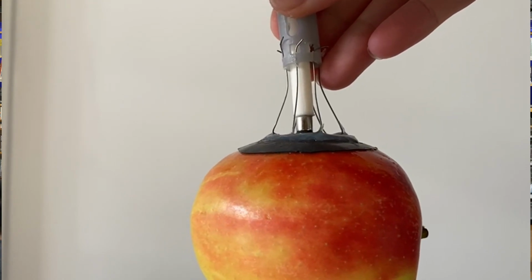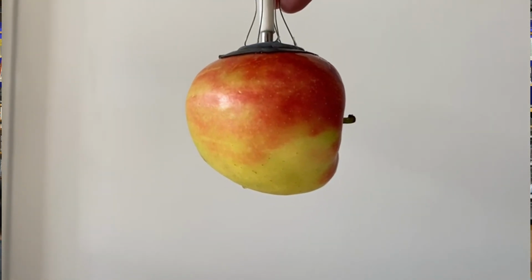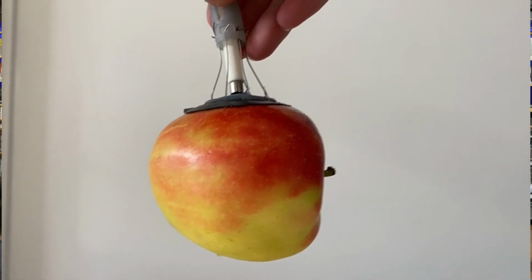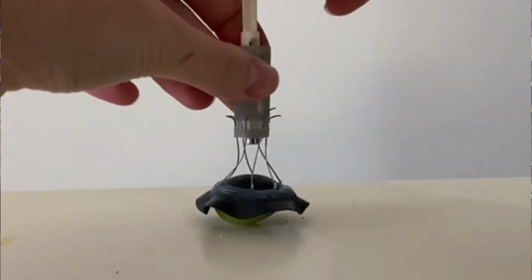Here you can see also some videos. At the left is a video in which the gripper is picking up an apple, and at the right, it's picking up a grape.